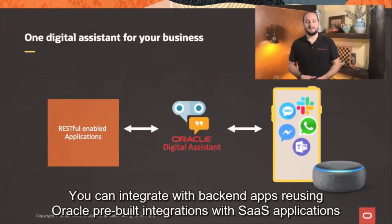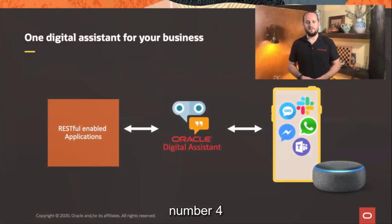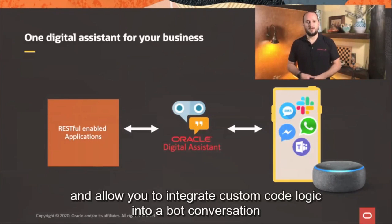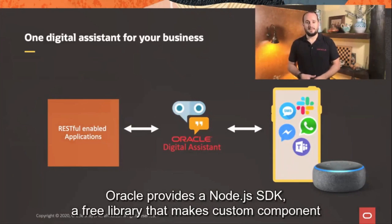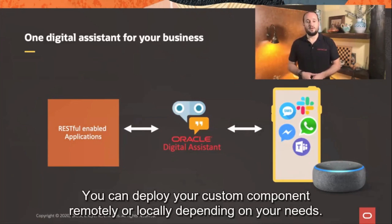You can integrate with backend apps reusing Oracle pre-built integrations with SaaS applications. But you can also build your own integrations with custom components, as we will do in lab number 4. Custom components are used to integrate remote services and allow you to integrate custom code logic into a bot conversation. Think of custom components as the equivalent of libraries in Java that you can reuse during your development. Oracle provides a Node.js SDK, a free library that makes custom component development and deployment very easy. You can deploy your custom components remotely or locally, depending on your needs.